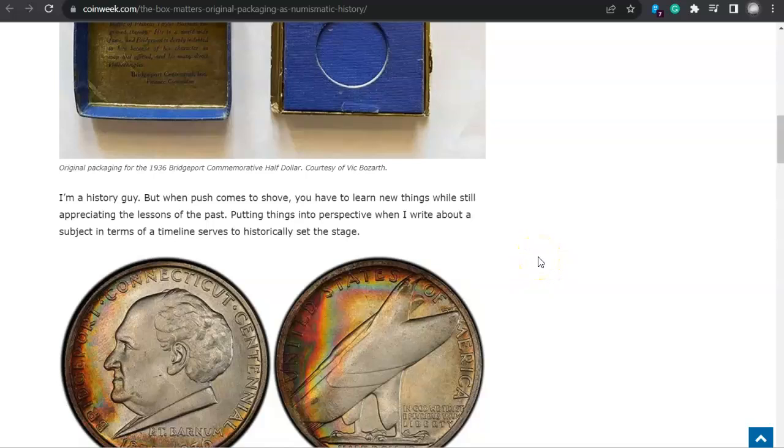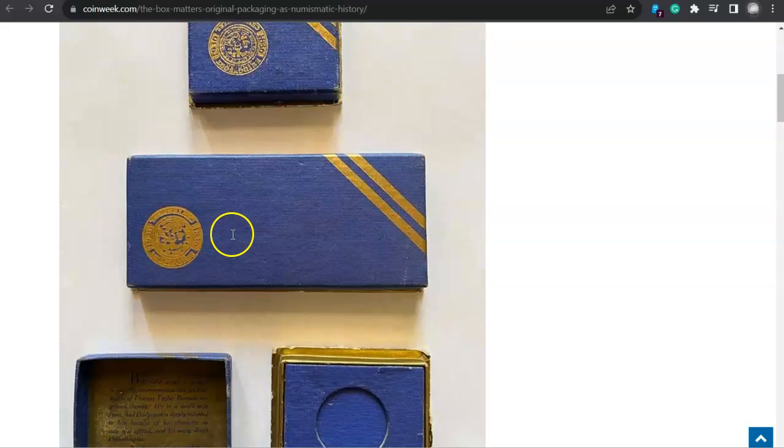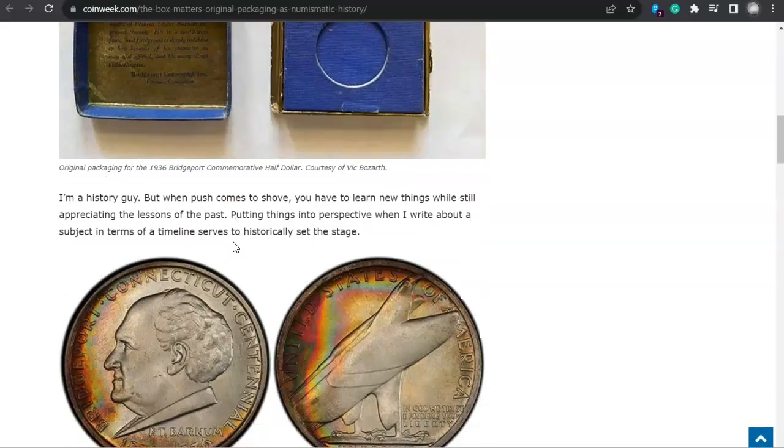Now, he starts off by saying, I'm a history guy, but when push comes to shove, you have to learn new things while still appreciating the lessons of the past. I couldn't agree more with you, Mr. Vic. Is that his name, right? Victor, sorry, my bad. Now it says, putting things into perspective when I write about a subject in terms of a timeline serves to historically set the stage.